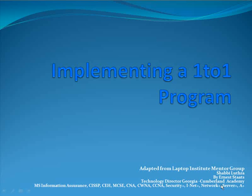Implementing a one-to-one program. We're going to be looking at rolling out a one-to-one laptop program. There are several of these PowerPoints where you're going to notice some things being repeated on a regular basis, and that's because they're key elements. I'm hoping that by repeating them a couple times, they really get stuck, that these are really important.